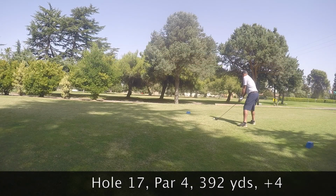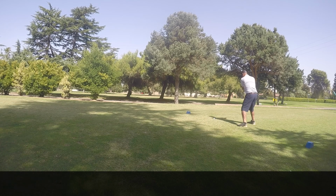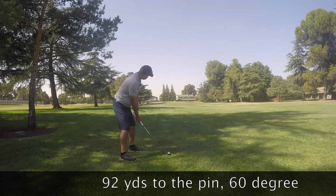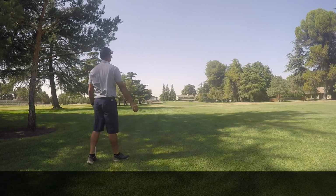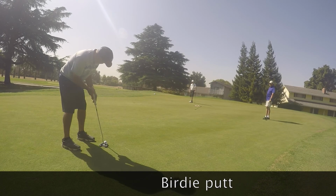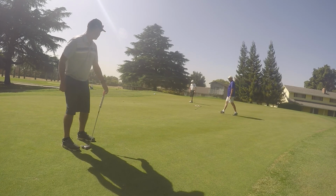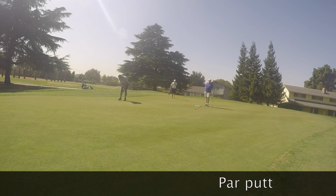Okay, hole 17, par 4, 392 yards. I was 4 over. And these next 2 holes, I'm just going to try to take it really easy. Be as safe as I possibly can. I was trying to come up short right there with my 60 degree. I had a short shot. This is a birdie, and I'm really just trying to lay up to finish strong. Okay, nice easy tap in par right here.